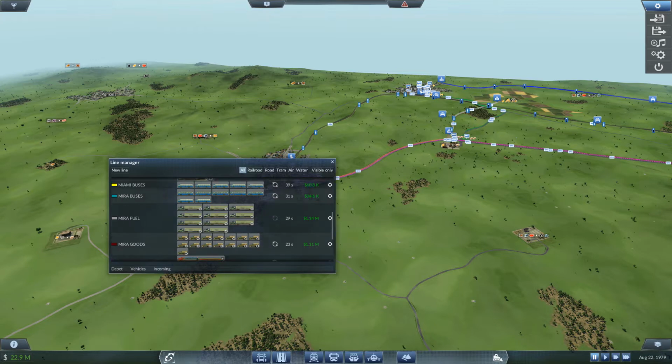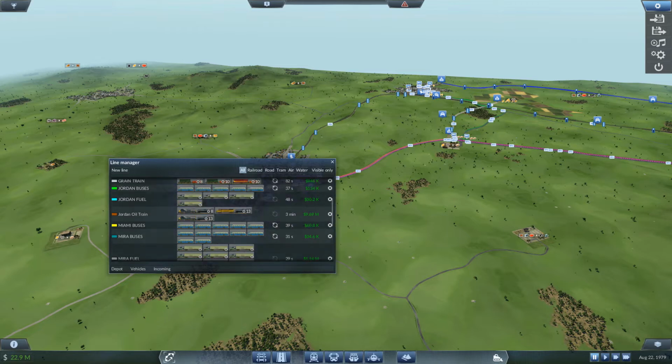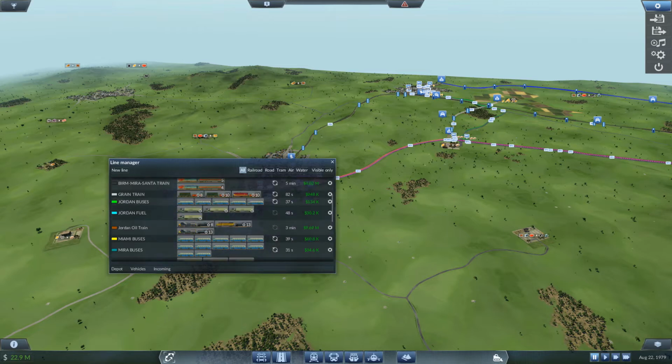We got our fuel trucks going to Miramar making 1.4. Those are the ones that drop off fuel going to Santa Clara as well. Like I said, the oil train's making like 10. And then we have the fuel that we drop off in Jordan. There's just a short little shuttle that goes from the train station into town. That's just making 30K, and that's all right. I'm not really worried about that.